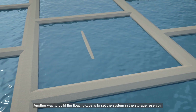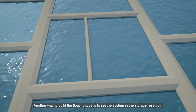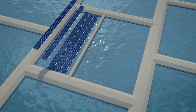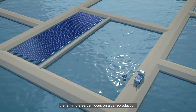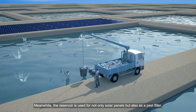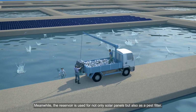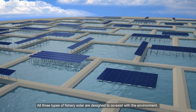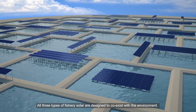Another way to build the floating type is to set the system in the storage reservoir. Same as with the column type, the farming area can focus on algal reproduction. Meanwhile, the reservoir is used for not only solar panels, but also as a pest filter. All 3 types of fishery solar are designed to coexist with the environment.